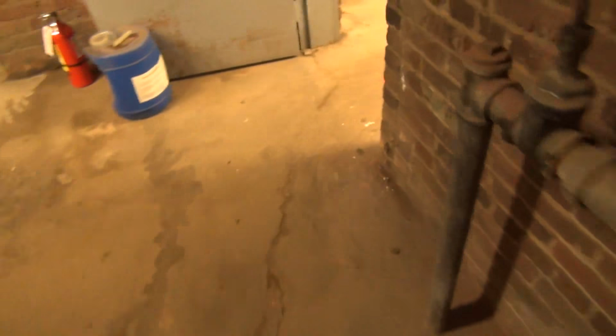More stuff in here. Now that we've explored the basement, we'll go back to the elevators. I'm thinking I got that light shut off. Yeah, I think they're all automatic, right? Yeah, that'd be bad if we left. Oh, my. An old Simplex detector that's not in use now.